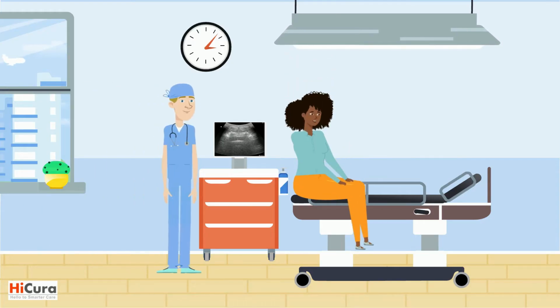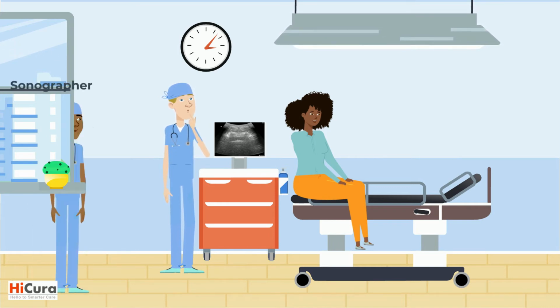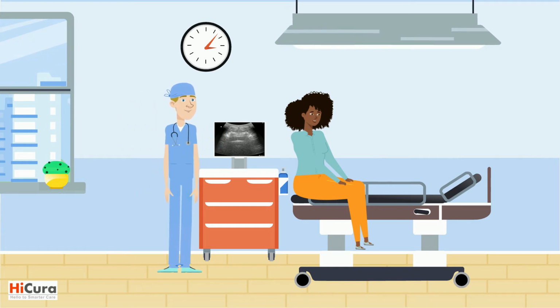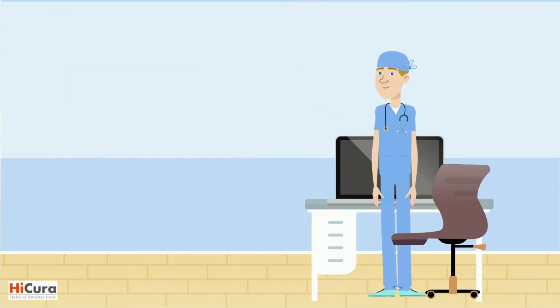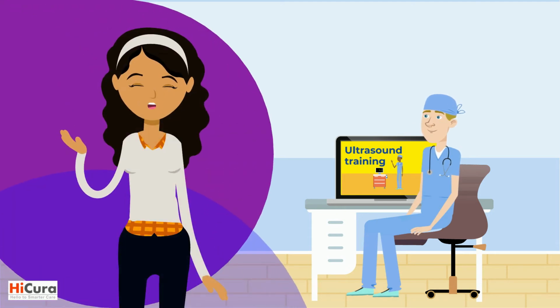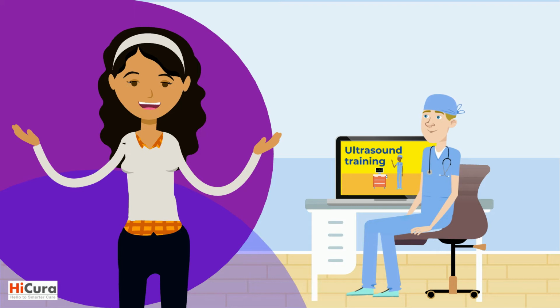However, the use of ultrasound is very low. This is because the doctor will require the help of a sonographer to perform the ultrasound scan, or he has to undergo extensive ultrasound training to be competent. But we have a better solution: uSINE.